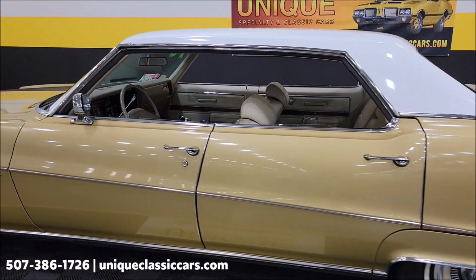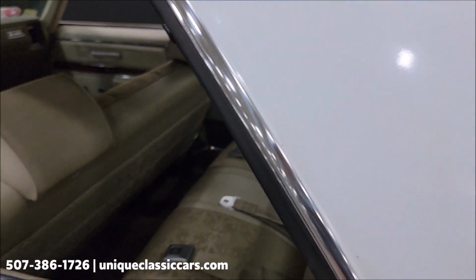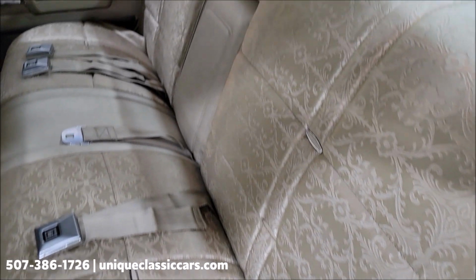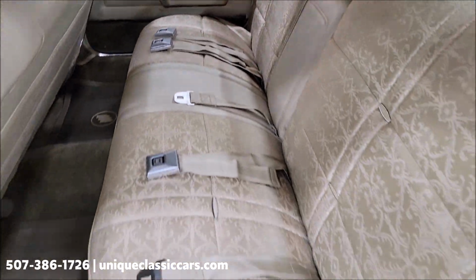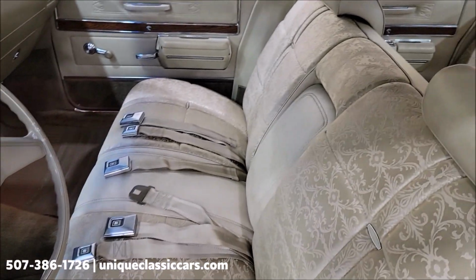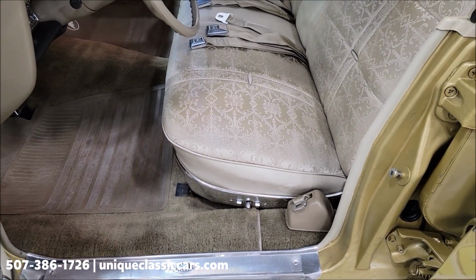Of course, the 4-door hardtop, no B-pillar between the front and rear doors. Take a look at this interior in a good sandalwood cloth interior. Very well preserved, maintained. No rips, tears, holes. Of course, the Electra 225 Custom would have been one of the upper end cars from Buick back in 1970.